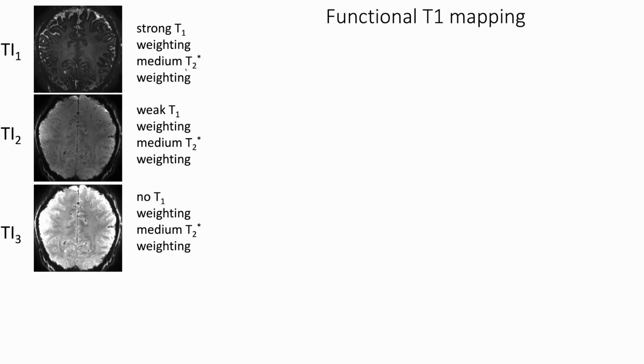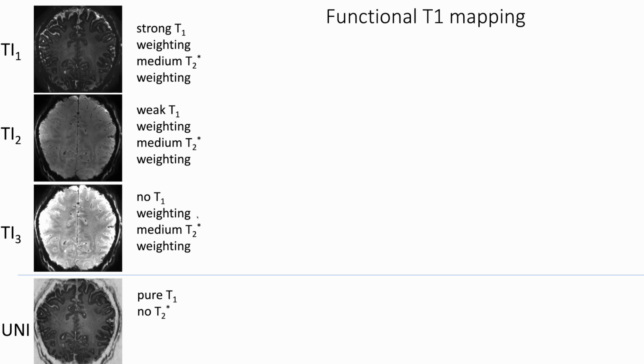We have a medium T2* weighting that is identical for all the readouts. And then for the next inversion time, we have a weaker T1 weighting or no T1 weighting at the equilibrium later. So we can basically simultaneously estimate T2* and pure T1 changes by synthesizing a UNI image in this way.